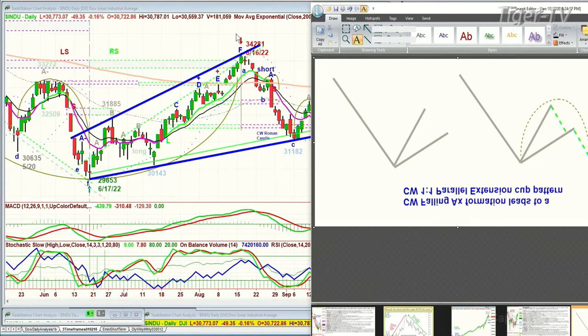But it also means you've activated and released some of the downside energy, so that when the downside comes, this trend line right here becomes extremely important. And it should hold. And what happened in this particular case, from 34,281 back on the 16th of August, it pulled back to 31,182, very beginning of September, and then tried to bounce.